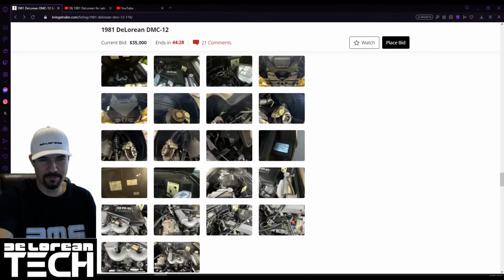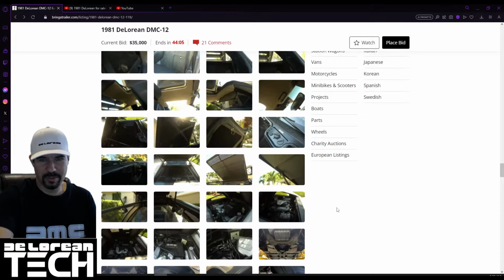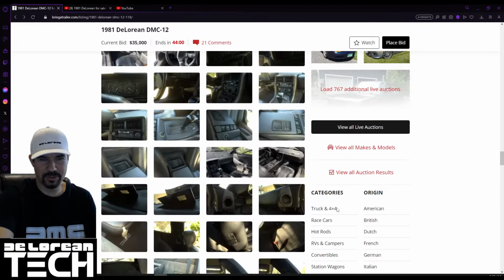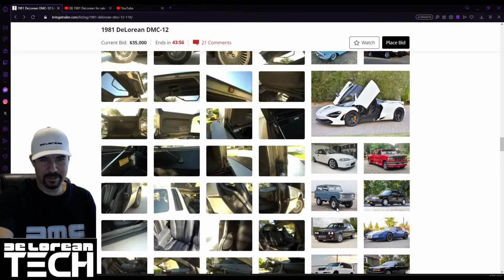But let me jump into the photos here. We still have 44 minutes left, and this car's been sitting at 35,000 basically since yesterday. I'm expecting it to go quite a bit higher in the last few minutes, like this usually does. This is why we do these live streams within the last hour of the auction ending. I'm going to point out what I was talking about with that front frame extension on this car. Again, this is an automatic.